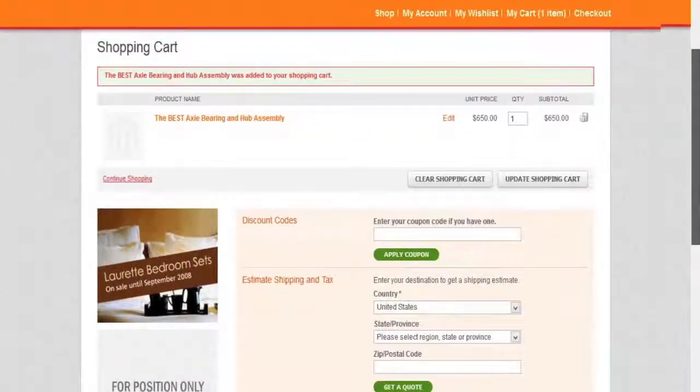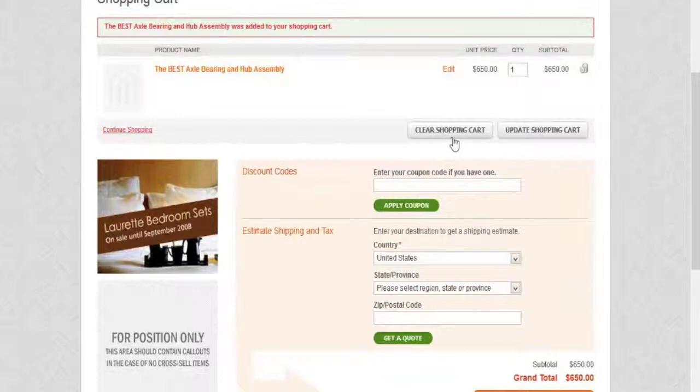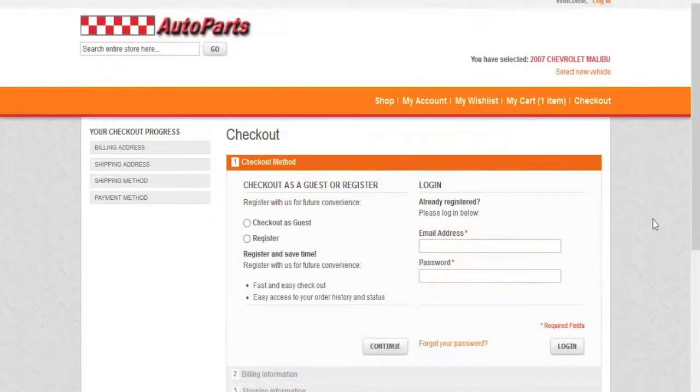After you add it to the cart, it'll show you the shopping cart page. It'll give you an area for the product that's in the cart, an area to edit it, and once again it gives you the unit price, the subtotal, and it gives you an opportunity to clear the shopping cart, to update it if you wanted to change some quantities, and also you can put in a promo code if you have any promo codes, and you can estimate shipping and tax. So we'll just go ahead and click Proceed to Checkout.